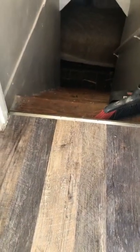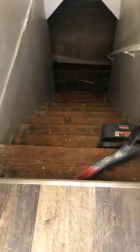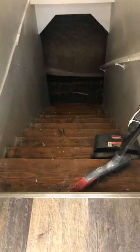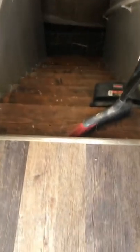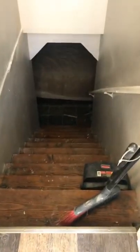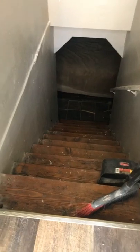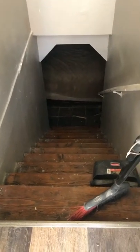So I've still got those stairs. I've got to sand them because I've dropped so much stuff on it. And I'm going to go with kind of a gray stain to match the flooring so it kind of transitions real nice. I'll show you the downstairs. I almost have all my painting done.